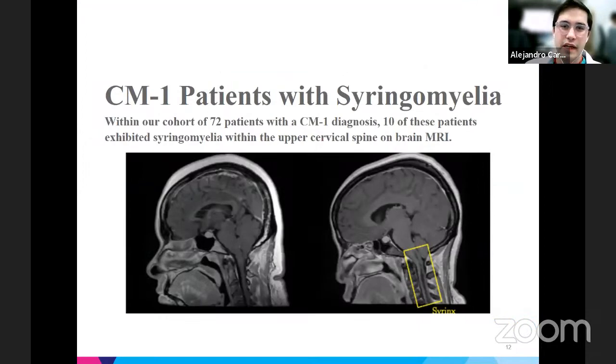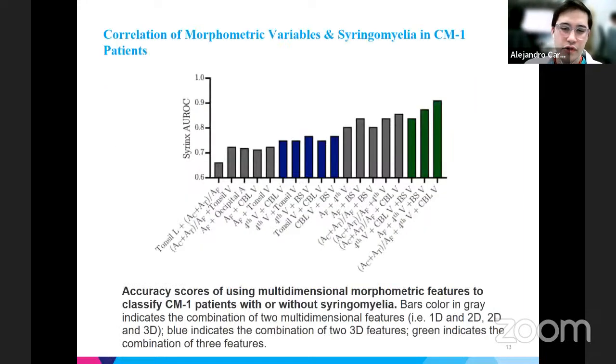We further looked at a subset of patients with syringomyelia. We identified 10 patients with syringomyelia, but we were limited to just evaluating the upper cervical spine on brain MRI. There was no statistically significant variable, but when we used logistic regression, we found that combining the neural tissue ratio, fourth ventricular volume, and cerebellar volume, then the area under the curve reached over 0.9.